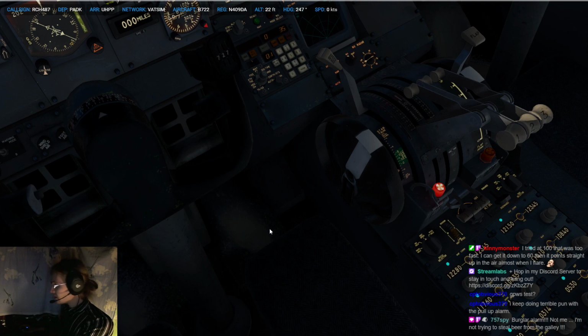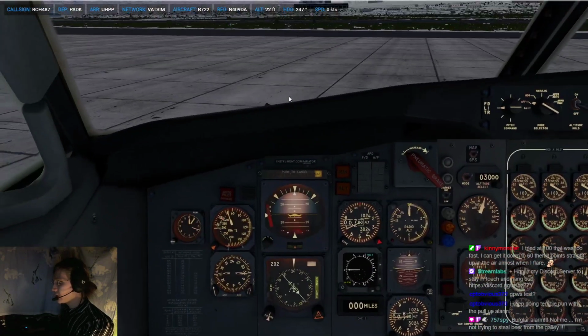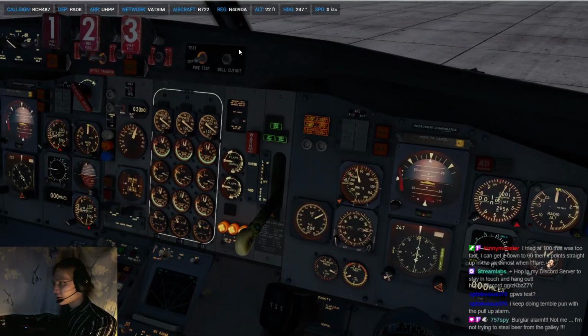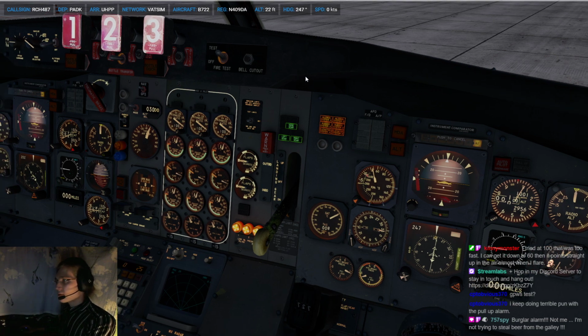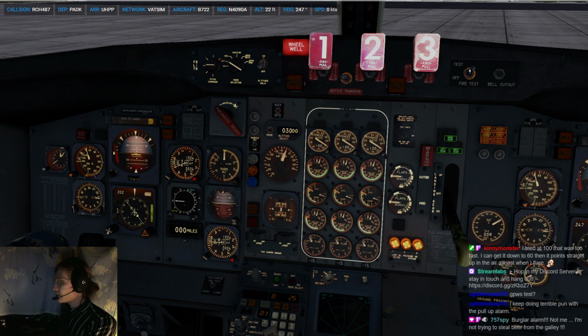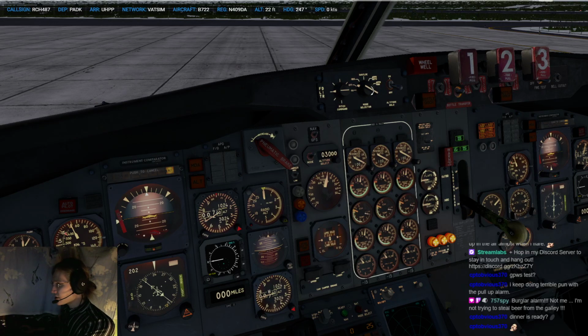And what do we have next? Top with SEMA, almost ready. Sorry guys, a little crazy on the buttons. Engine and wheel well fire test is fine. Close. Okay, flight directors. This is going into heading mode, and we have an obstacle departure procedure on ADX we will be following.